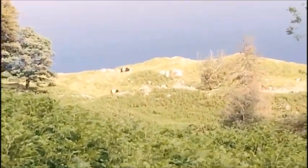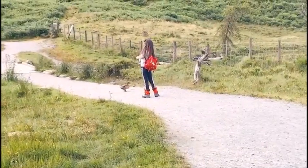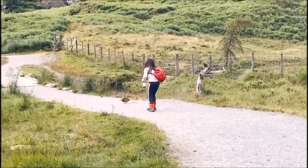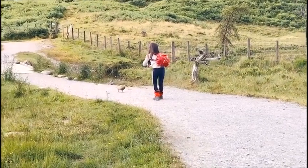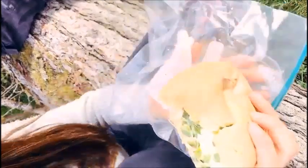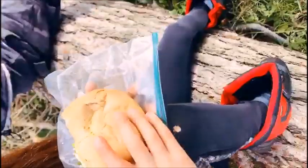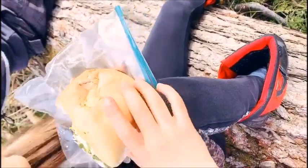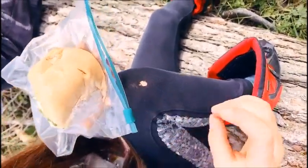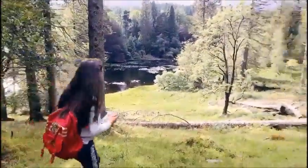Zebra cows, because they got stripes on like a zebra. Just having some egg sandwich halfway through. We're not really halfway around, we're actually a bit more than halfway around. We're now about 2/3 of the way.